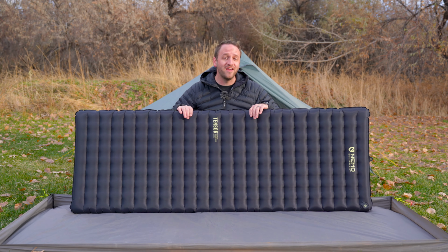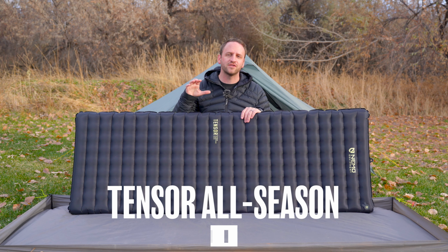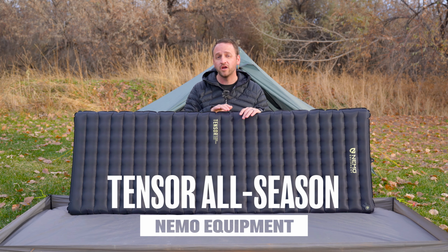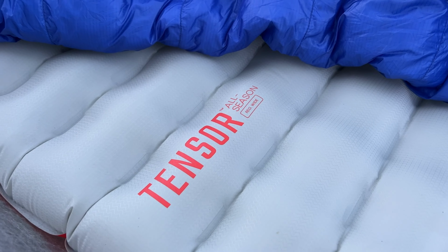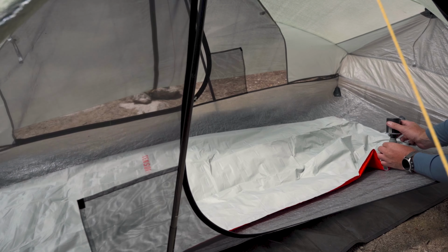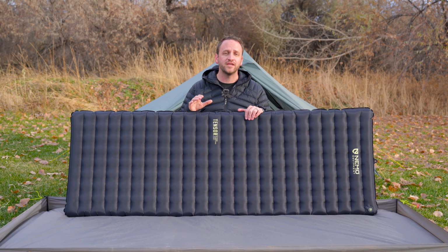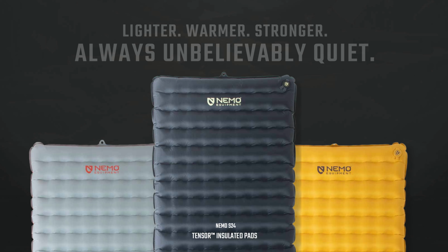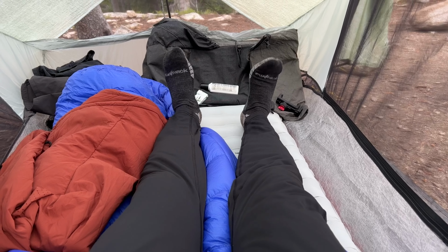Now let's talk about my favorite sleeping pad from 2023, which is the updated Tensor series from Nemo Equipment. For 20 or so nights this year, I've been using the all-season version of the updated Tensor, which is actually not available until spring of 2024. I've been using a pre-production sample from Nemo to get field time with it and provide feedback to them, and they actually ended up asking for that pad back so that they could do their own testing of the pad after I had some time with it in the field.